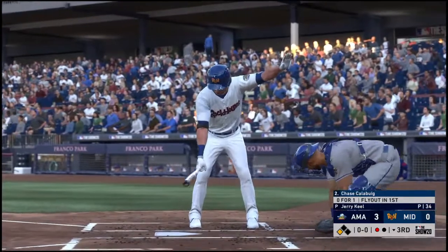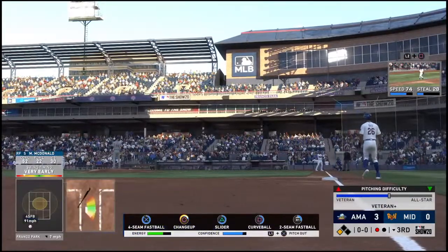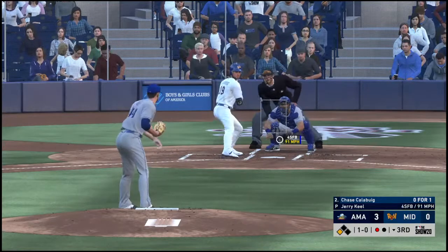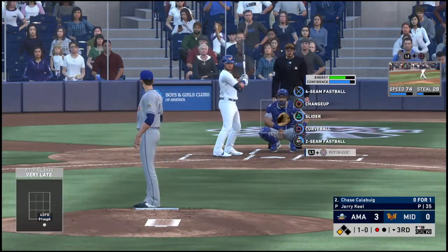Now stepping in, Chase Calabwe. He flew out in his last at-bat. Yeah, and I'm sure he'd like a base hit of some sort right here, Matty. But hey, you know what? Another fly out wouldn't be all that bad. If he can get it deep enough, he should be able to drive in a nice run with a sac fly.